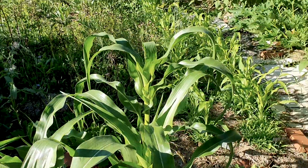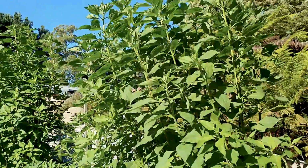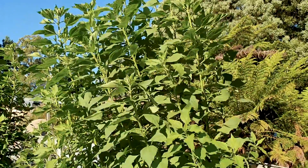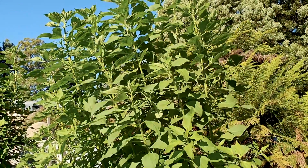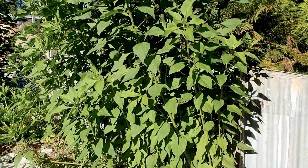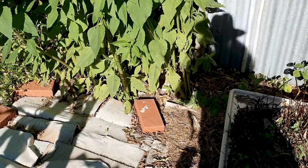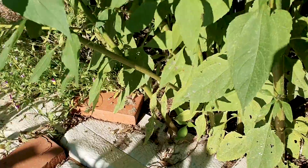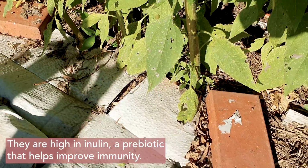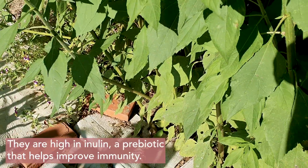Coming past my sweet corn here and what's left of the broad beans, you'll see these magnificent plants. These are Jerusalem artichokes. In about 4 to 5 weeks, they are going to come out in the most beautiful yellow flowers, a cross between a daisy and a sunflower. And down there under the earth are the tubers, and these tubers are absolutely fantastic for my animals, but also for people. They are probiotic, have some wonderful properties, taste a little bit like water chestnut.